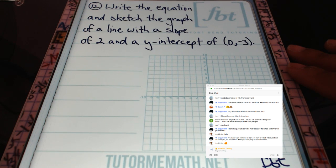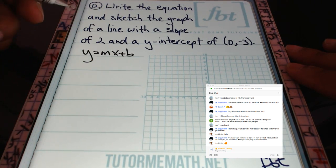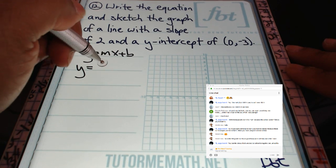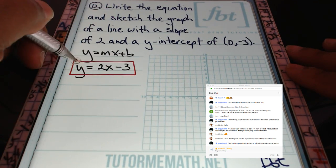Okay, so here's the deal. We're on problem number 12. It says to write the equation and sketch the graph of a line with a slope of 2 and a y-intercept of (0, -3). So here, guys, they're referring to a linear equation, and more specifically, the slope-intercept form. That slope-intercept form is y = mx + b, where m is the slope of the line and b is the y-intercept. If you've been paying attention to the problem, they already gave us the slope of the line and the y-intercept. We don't even have to look for these things. So all you got to do is use some substitution here and rewrite this as y = 2x - 3. So as far as the first part of the problem is concerned, we have that solved.